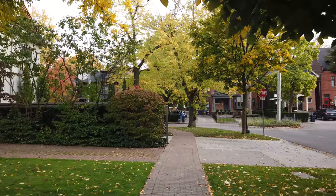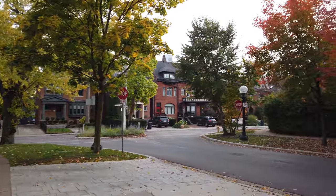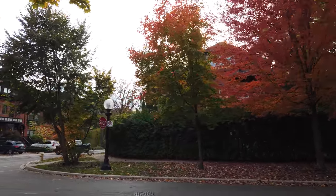And we are back to Roxborough. So from here on, I don't really have a plan. Maybe I'll just wander around Rosedale a bit more.